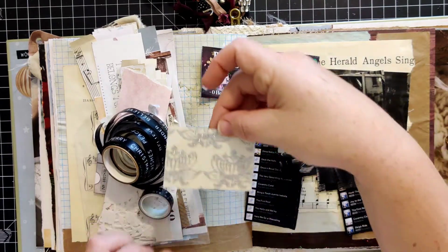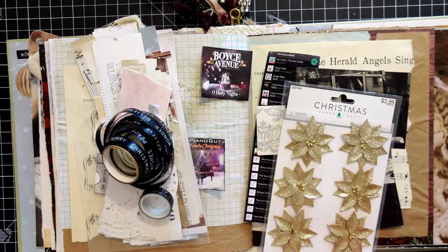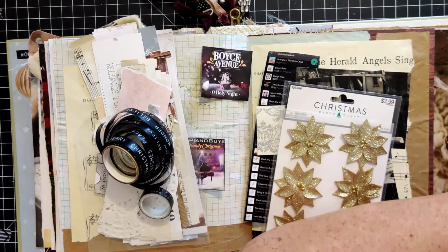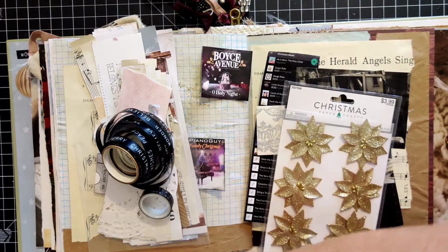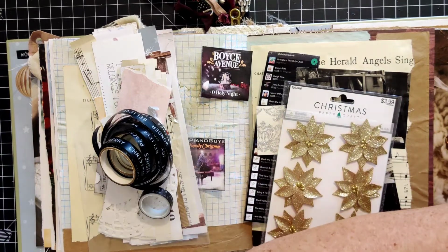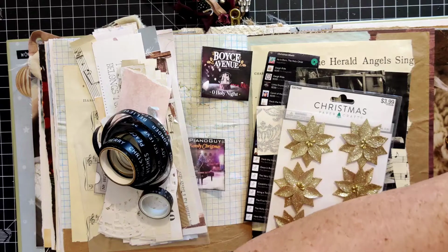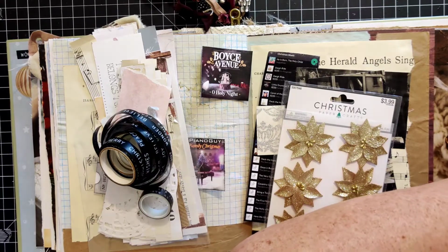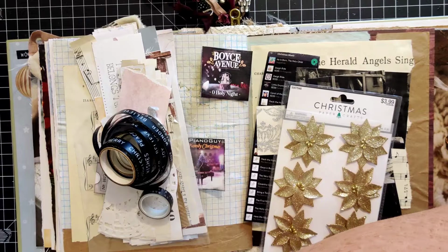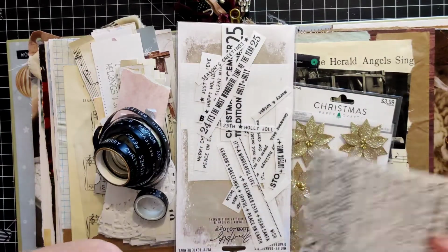Oh, I've got this other random piece of really pretty sparkly paper. Let's see. Potentially a poinsettia. I think I've got some others, though, that are already kind of started here. I don't know that I want to do red on this page. See, I kind of steer away from the red. It's not my color, I guess. Oh, we've got some rub-ons maybe that we could use. Oh, this didn't get put back into the thing.